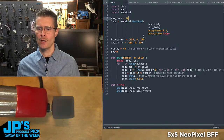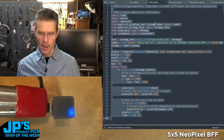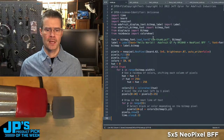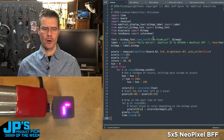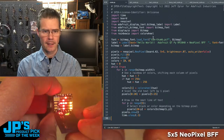So what I'm going to do is grab some different code. Here is some code from Jepler, and this is available in the Learn Guide. So I'm just going to paste that in there and hit save. So here is some nice little marquee text code. Let me try this without the diffuser on that one. Is that clearer?